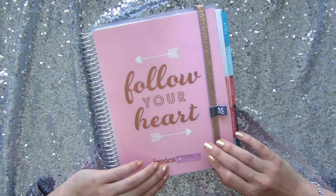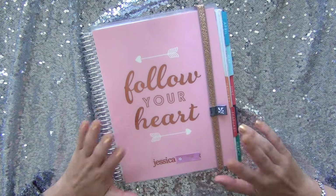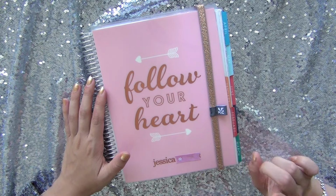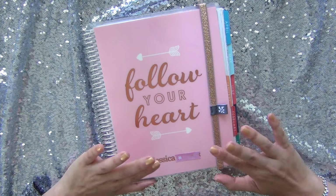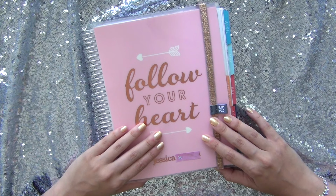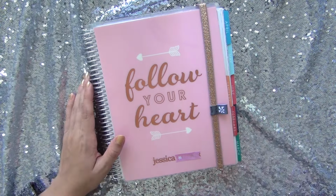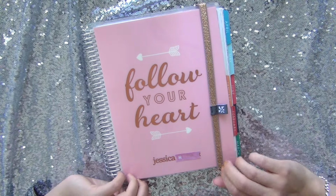So for this one, I'm going to be doing January through March. And then on Monday, I know, a second video. Guys, I'm going crazy. On Monday, I will have April to June up for you guys. I still will probably put up my 2016 planner flip through at the end of the year just for anyone who wants to quickly see through everything and doesn't want to hear me talk about anything. So yeah, I guess we'll jump right in.